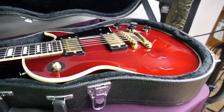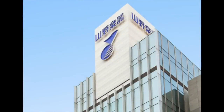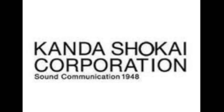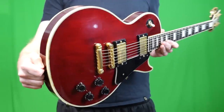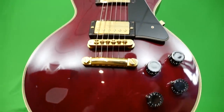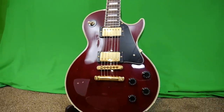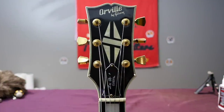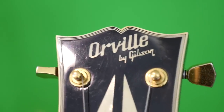So in 82, Fender opened a Japanese division, overseen by Yamano Gakki, the largest Japanese dealer at the time, and Kanda Shokai, the largest Japanese manufacturer of musical instruments. But Gibson started toying around in the Japanese market in the early 70s under their Epiphone brand name. That was headed up by people that also made the Aria guitars, and that contract ended in 1983, and all Epiphones were then switched over to the Korean plants. Gibson and Yamano, the same one from Fender Japan, partnered up and created something called Orville, and Orville by Gibson.